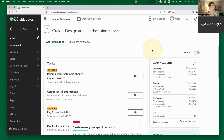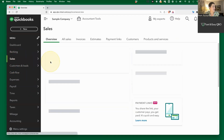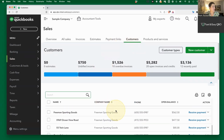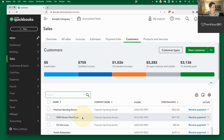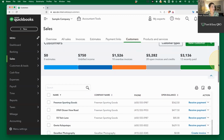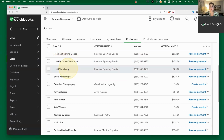So here we are in the sample company. And if I just go to my customers, sometimes I have to click it a different way, okay, you'll notice Freeman Sporting Goods. Let me raise that up a little bit so my face isn't covering it. There we go. So Freeman Sporting Goods is the main location, and then they have these two sub locations. That's considered a sub customer. These locations are sub customers of Freeman Sporting Goods.